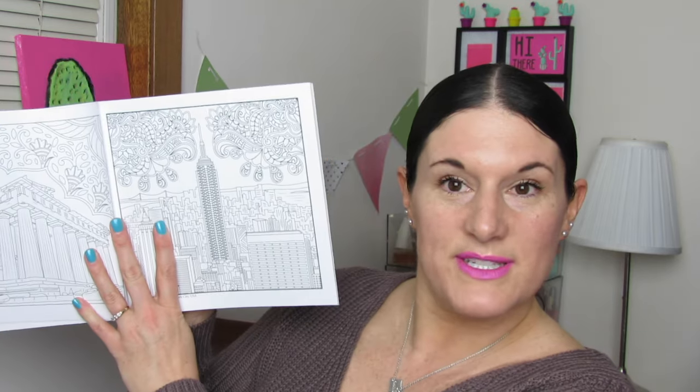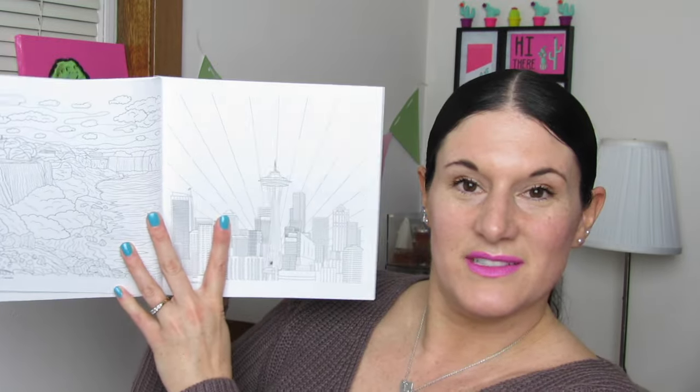Here we have the Empire State Building, Niagara Falls, and the Space Needle. Again, great quality, very consistent illustrations. Let's go ahead and move on to Henna Design.